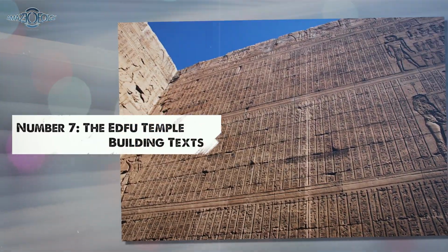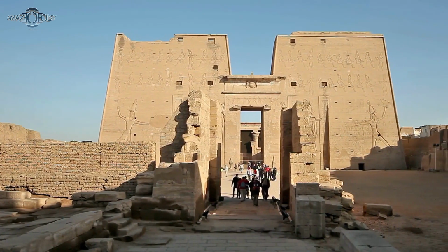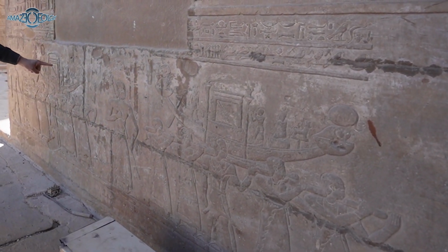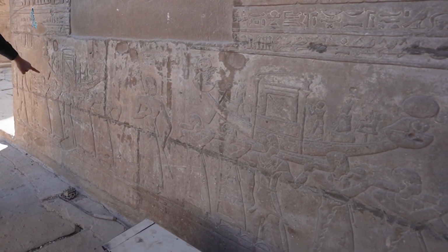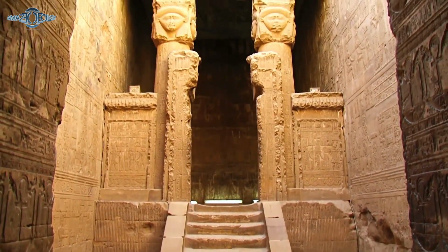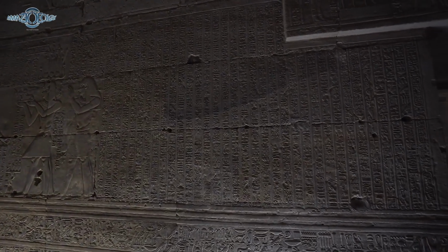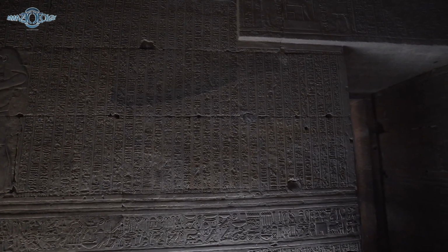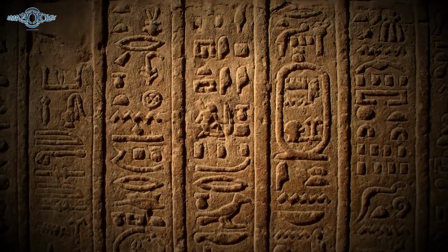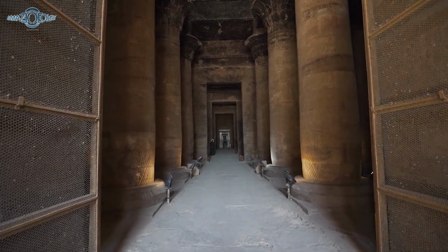Number 7. The Edfu Temple Building Texts. The Edfu Temple contains some of the most intact temple texts from ancient Egypt, known as the building texts of Edfu. They describe the temple's construction and elaborate foundation rituals conducted under Ptolemy III in the 3rd century BC. The texts emphasize the alignment of Edfu with constellations like Orion and Canis Major during foundation ceremonies. The building texts also describe offering rituals and mythological scenes etched onto temple walls as they were built, integrating it into Egypt's vast mythic history.